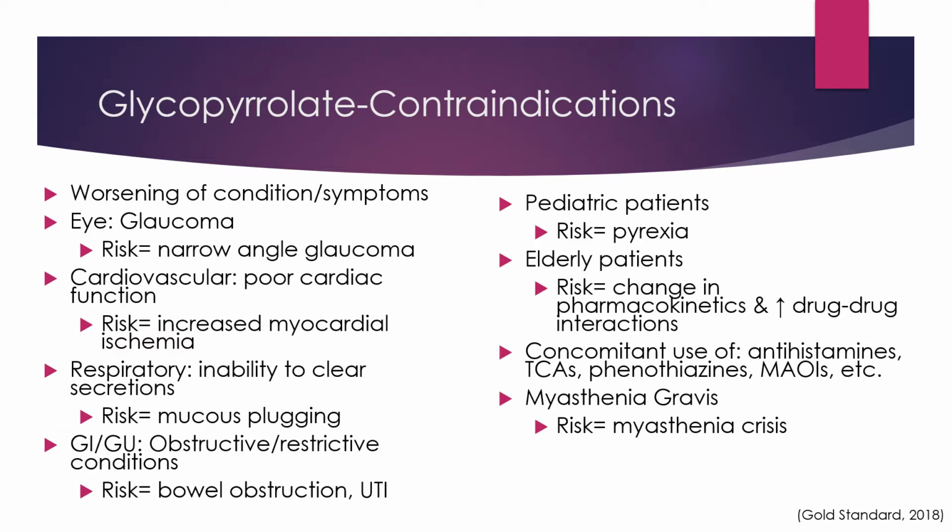Glycopyrrolate is contraindicated in patients in whom administration may actually worsen clinical symptoms or condition altogether. It is contraindicated in glaucoma, as the resultant pupillary dilation can change the drainage angle within the eye, leading to narrow angle glaucoma and risking loss of optic nerve function, leading to blindness. It is also not indicated for patients with poor cardiac function, as the resultant tachycardia increases myocardial workload, oxygen consumption and demand, and overall worsens myocardial ischemia.